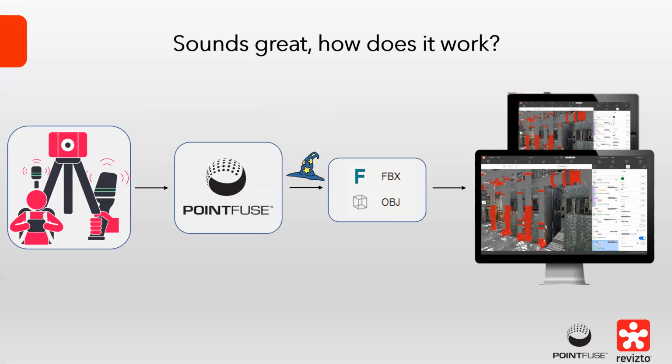I'll let Mike take it from here, and I'll be responsible for clicking the slides for him. Yeah, so the purpose of me being here today, in this first 10 minutes, is to talk through how you can take the data that we're capturing on site. We've got icons there for a variety of scanning technologies, whether handheld SLAM technology or tripod-based laser scanning. How can we convert this point cloud data coming back from site into a format that's a bit more usable than the raw point cloud?